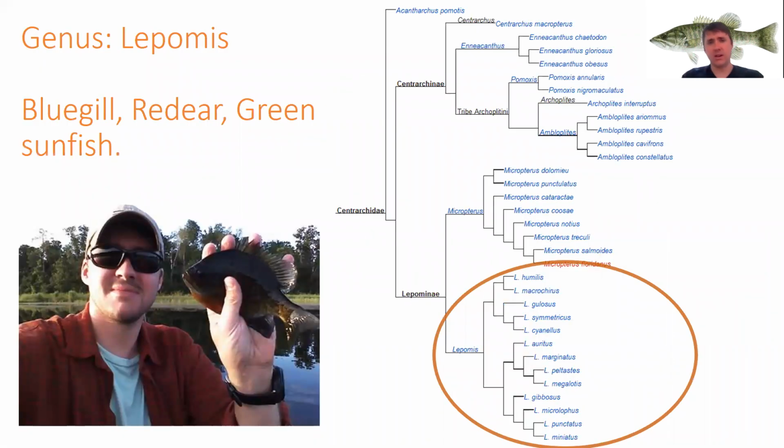Okay, and then down at the bottom would be sort of the genus Lepomis, which is where you find a lot of the things that people often refer to as sunfishes. This is where bluegill are, red ear sunfish, green sunfish. I want to hit through some highlights. I won't go through all of these different species here, but just again, hitting some highlights.